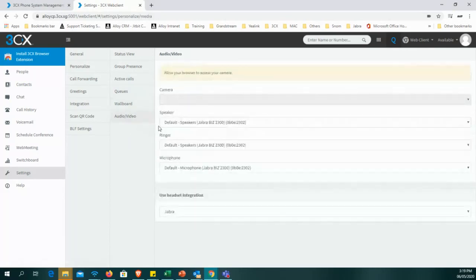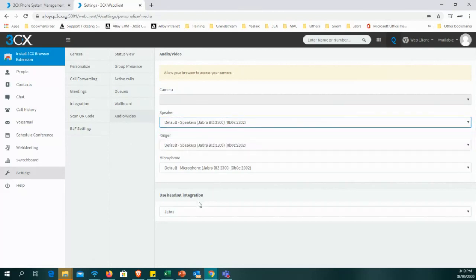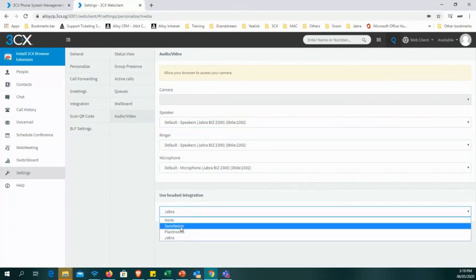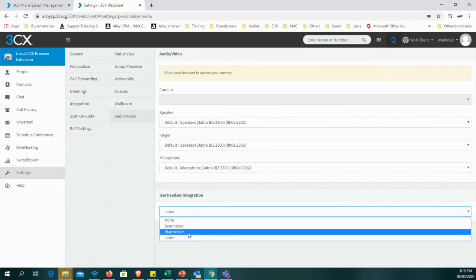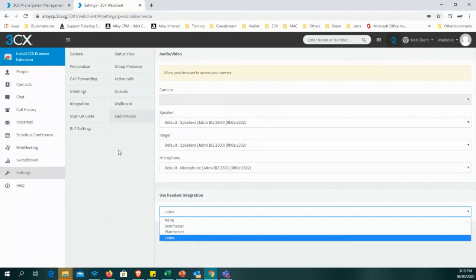For audio and video, this is where you can set which microphone and speaker you want to use. I have multiple, but I will just use the Jabra one, this one. And for headset integration, these are the brands that you can integrate with the 3CX web client: Sennheiser, Plantronics, and Jabra. If you need those, you may contact our sales. Those are the headsets that you can integrate.